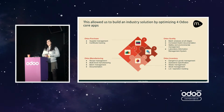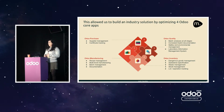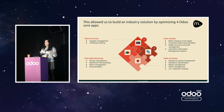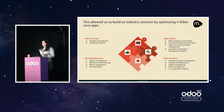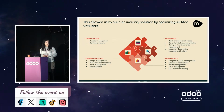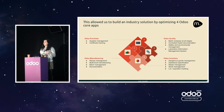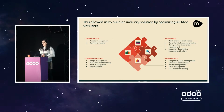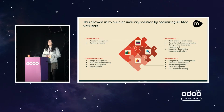So with Odoo Manufacturing, we made sure that we implement the recipe management using the BOMs that are already existing. Then we had multi-level manufacturing, which is also already reflected with the multi-level BOMs that exist in Odoo. Batch management and documentation were also big topics that we could use from the get-go just by using the Odoo Manufacturing app. For Odoo Purchase, we also implemented supplier management and certificate tracking.